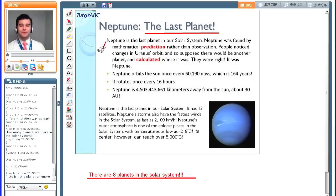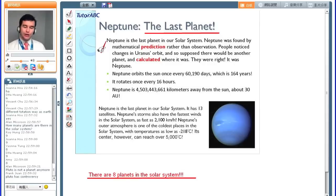Neptune is the last planet in our solar system. Neptune was found by mathematical prediction rather than observation. People noticed changes. Yes, Pluto has controversy. People noticed changes in Uranus' orbit, and so supposed that there would be another planet, and calculated where it was. They were right. It was Neptune. Does everyone understand what's so unique about Neptune? What mathematical prediction is? Does everyone understand mathematical prediction?